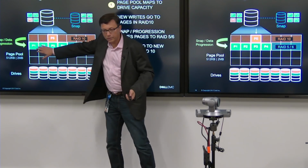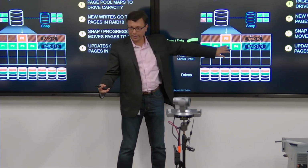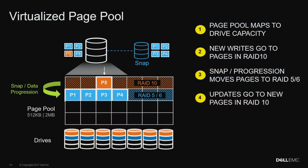So anything which is moved out here, you can do all reads from here. But anytime you want to do a write, even a read-modify-write, it comes in as a new page. I don't want to modify it. The progression will take care of it. So even if it's deduplicated, you will uncompress and undedupe to read it. But when you write it, I won't go back and try to fit it in. I will go immediately out here, write it there, and my next progression will take care of the deduplication again.